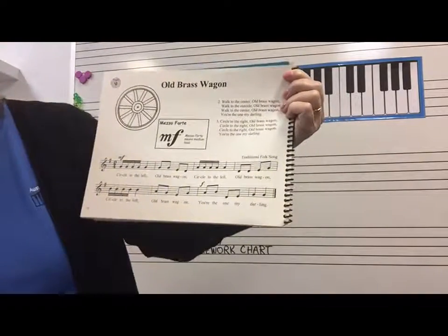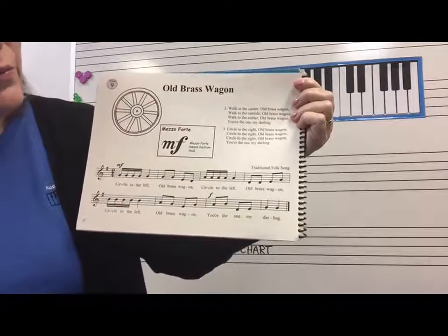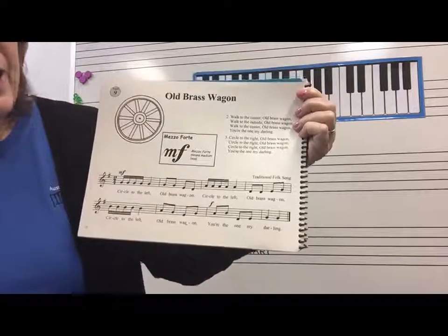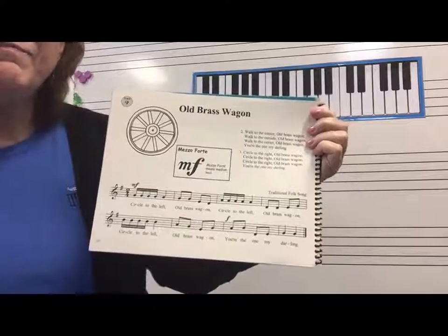Circle to the right, old brass wagon. Circle to the right, old brass wagon. Circle to the right, old brass wagon. You're the one, my darling.